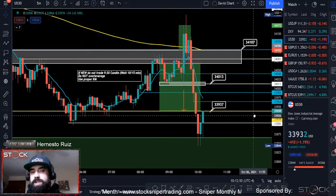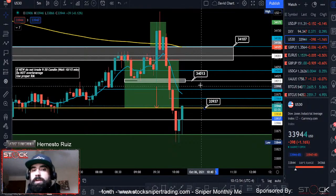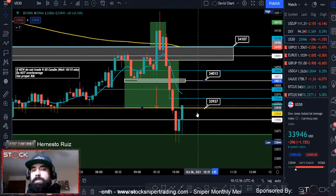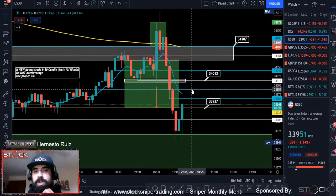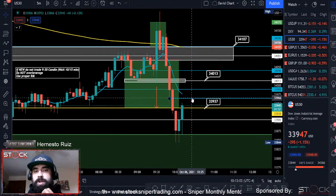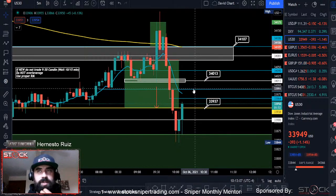Okay, so back to US 30, guys. You see how we're getting that nice little bounce out of the daily demand? If this starts to break above bullish, I'm looking at maybe doing something, an entry right around this area right here. It's going to be a small one, but let's just wait and see.